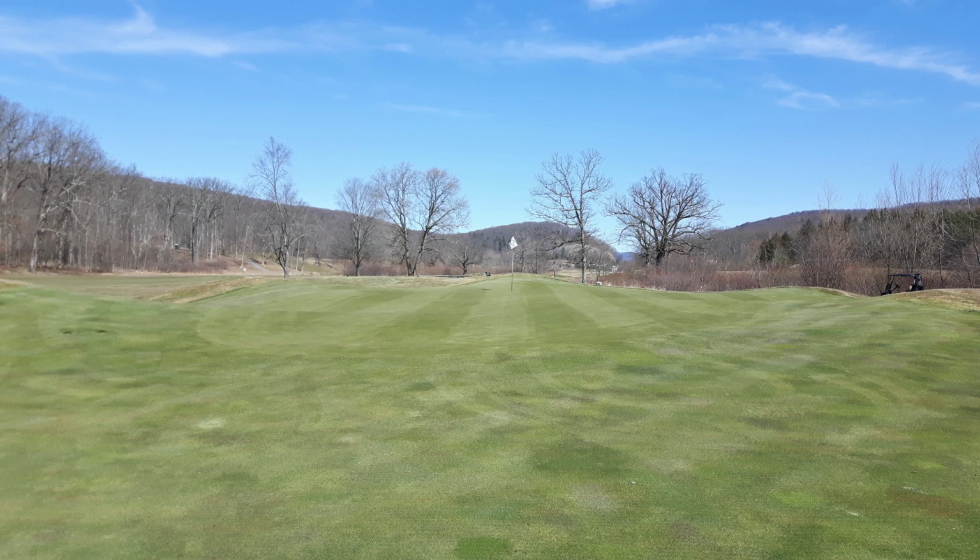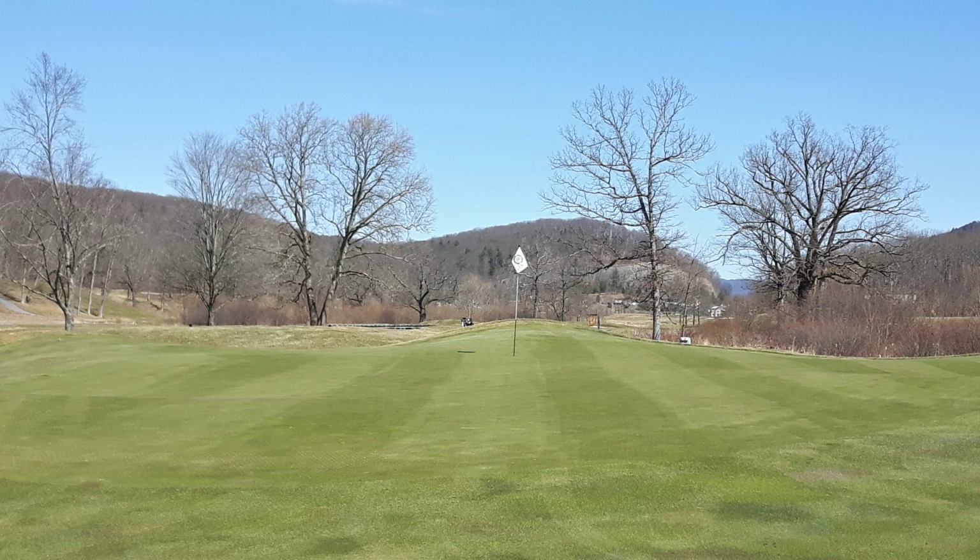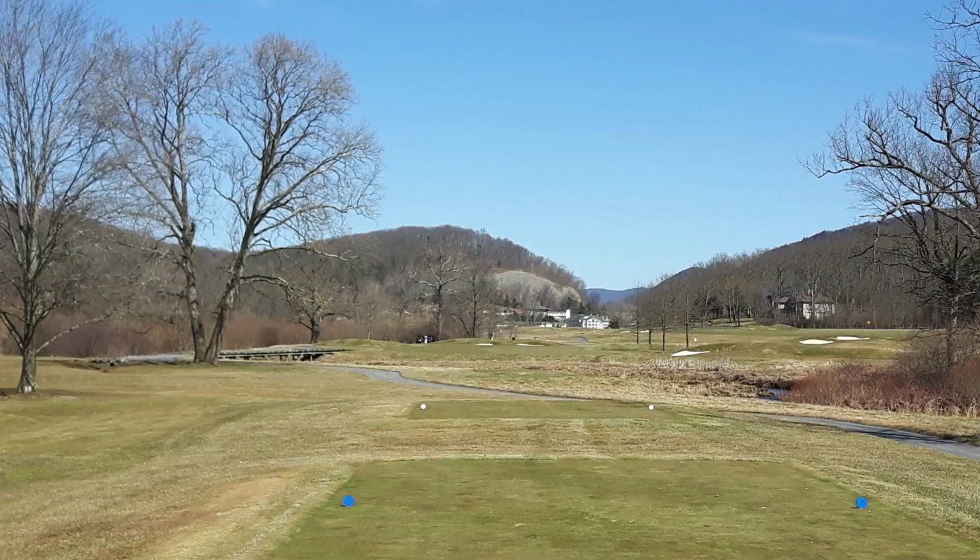The rough is cut down as usual for most courses this time of year, but I could definitely see the rough getting longer. It wouldn't have to be a lot longer, and you're not going to go out there and find a ball. This course does have some teeth to it, but it's not a very dangerous course. So it's a pretty casual course for the most part.